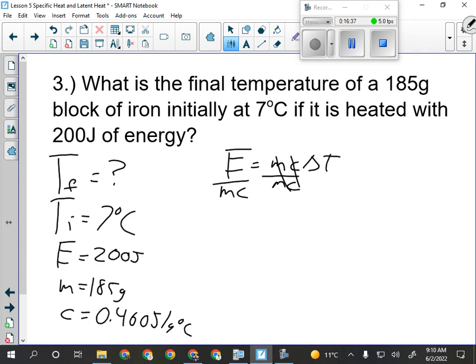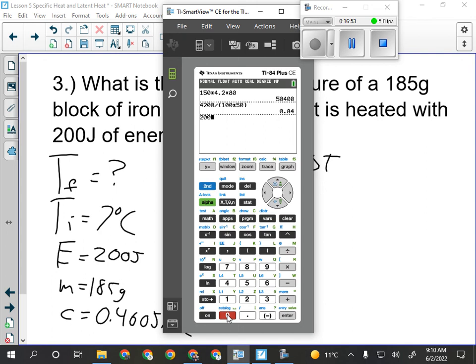Okay, so I'll have 200 divided by 185 times 0.46. Okay, and so if I do that, that'll give me my change in temperature. So 200 divided by 185 times 0.46. All right, so I'm getting a temperature change of 2.35 degrees. Is that very much? No, but it sure makes the next calculation easy because it's a nice small number.